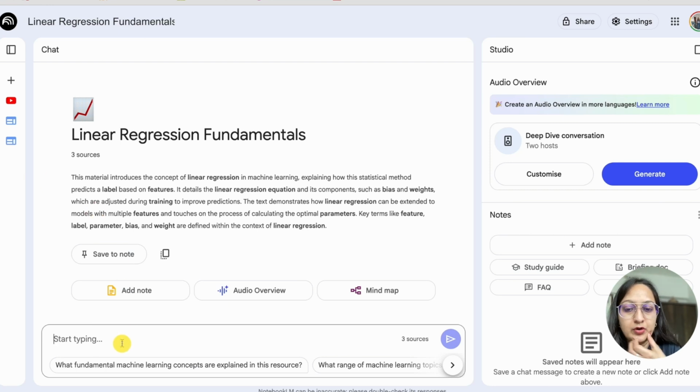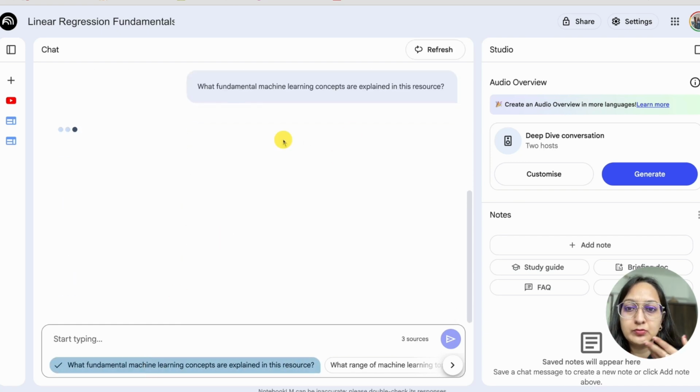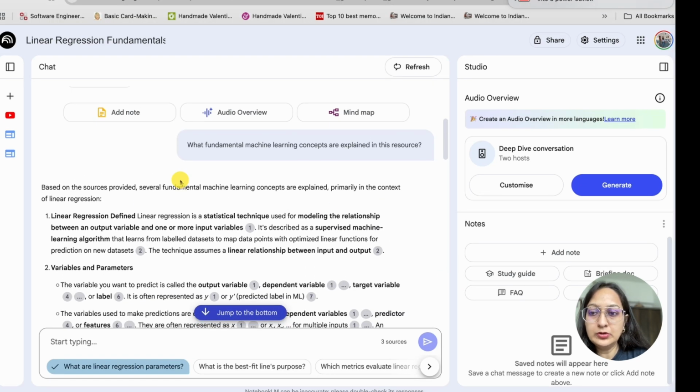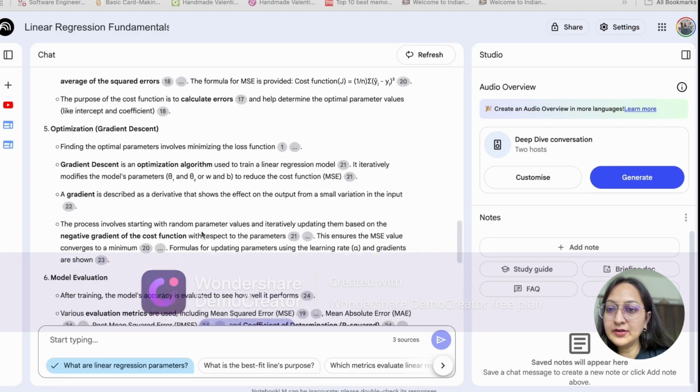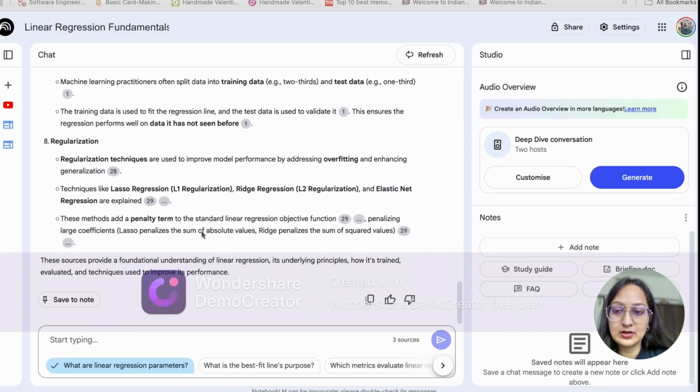So for example, I had provided these 3 different sources. I simply want to understand what is the basic thing being explained in these resources, right? So I'm simply going to use this: what fundamental machine learning concepts are explained in this resource. So it is going to generate a response on the basis of these 3 inputs only. So let's wait. Okay, so it says based on the sources provided, several fundamental ML concepts are explained primarily in the context of linear regression. So everything related to those sources, we can ask questions related to that.